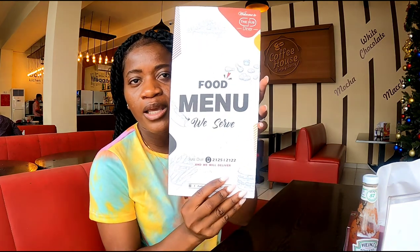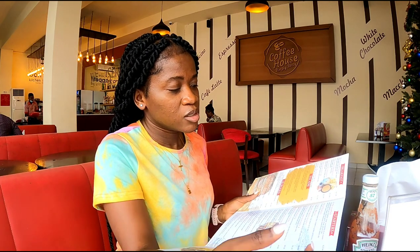As you can see, they've already decorated for the holidays. So the Christmas tree is over there, and it looks like a cafe slash restaurant style. This is what the menu looked like. One thing I like about restaurants or little eating places in Liberia is that their menus are extensive. They give you lots of options.